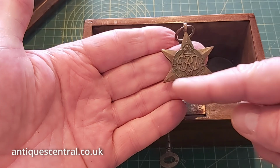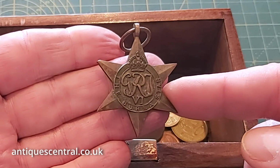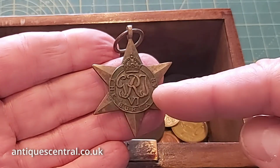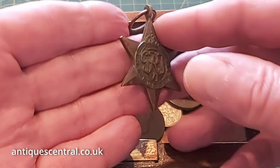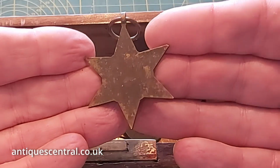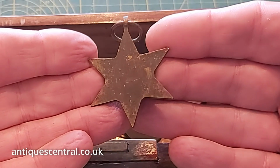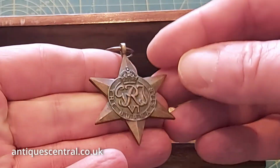The medal features the King's monogram for George VI, set below the crown on the front, or obverse as I call it, with the inscription "The Burma Star" surrounding it, and surprisingly, a completely blank reverse. It doesn't have any name engraved on it, so maybe a militaria expert or medal collector can tell me if this is normal practice or not. Would you expect it to have the name of the serviceman who was awarded this medal inscribed on the back? Let me know in the comments below.